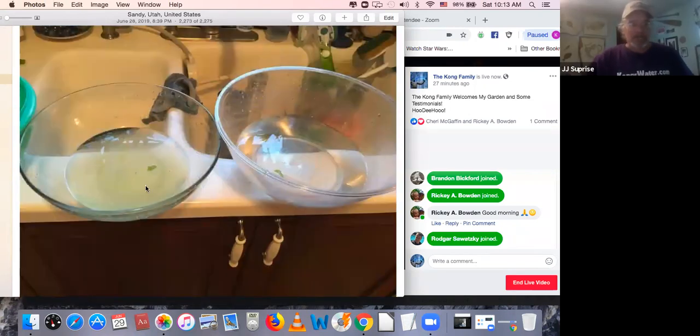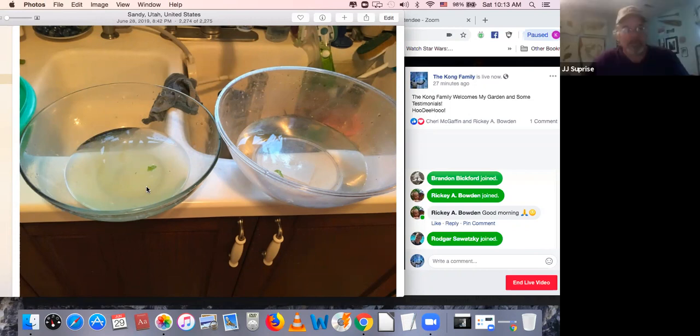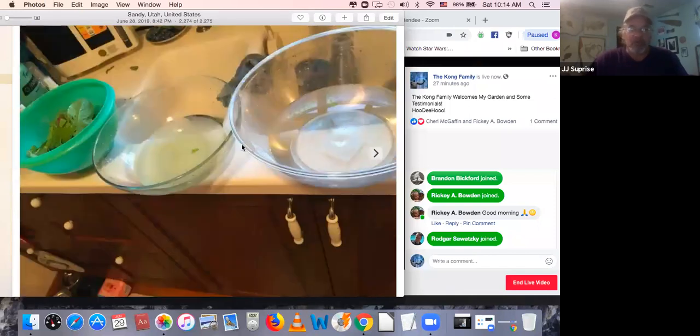But yeah, see the difference in the coloration of this water right here. It's just crazy to me how people can look at this and go, yeah, no big deal. Come on, kids, what the hell? This is going to be going on all summer long. Every time I pull anything out of the garden, I'm going to be testing it just like this. I'm going to be going live. I'm going to be taking photos of it so that I can document this and show people.